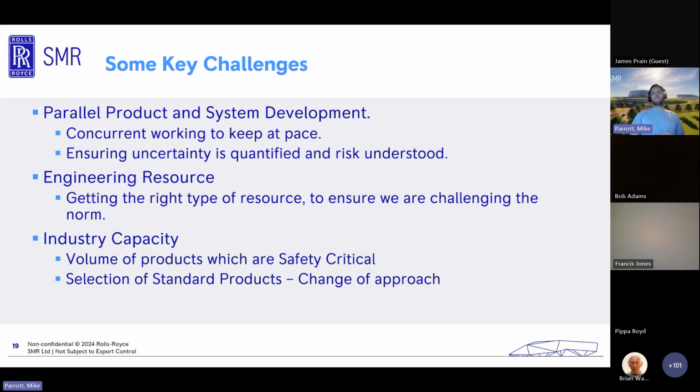Getting the right engineering resource. It's no mystery that there's only so many engineers in the world, and getting the right type of resource into engineering or into Rolls Royce or into even the nuclear industry is really key, and it's also a challenge getting the right input in, but also ensuring that we're bringing people in that haven't got that background. And the reason for that is because you want different ways of working, you want different ways of problem solving. If you bring in the same people from the same industry all the time, you're going to get the same answer that you had last time.